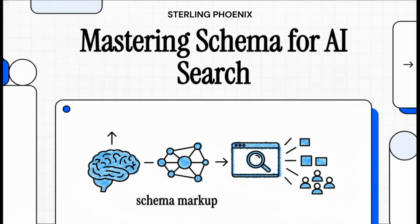So, with AI search completely changing the game, there's one topic that has suddenly become absolutely critical, and that's schema markup. We're going to blow past the basics today and really get into what it takes to make your content not just visible, but truly understood by the AI systems that are reshaping how we find everything.